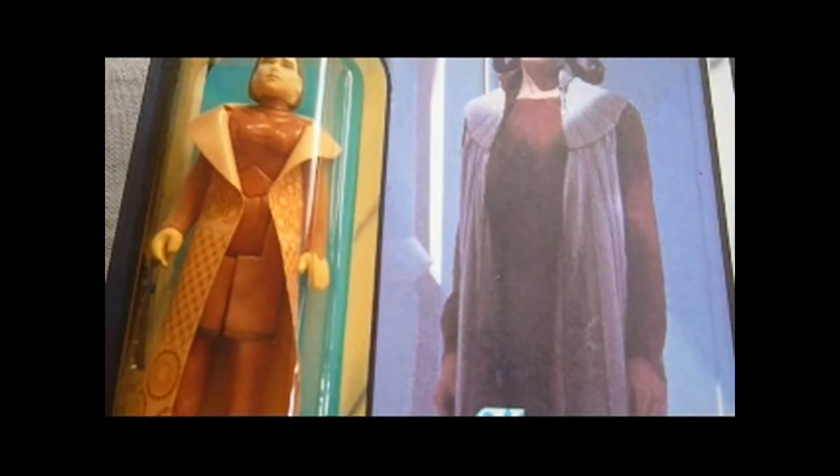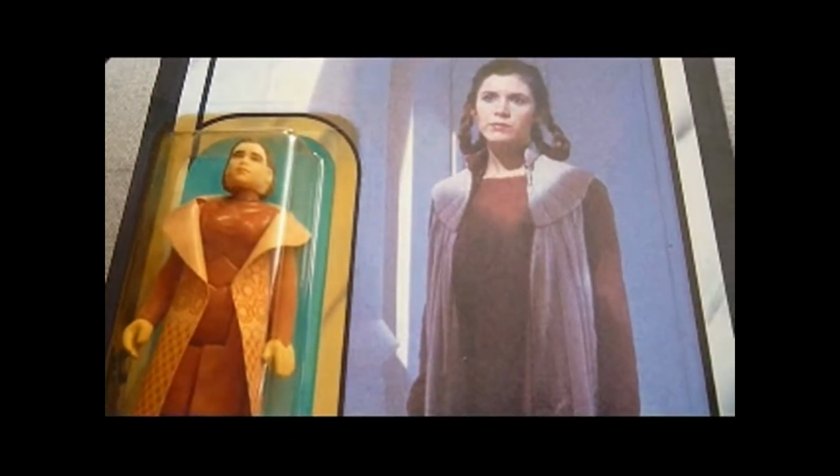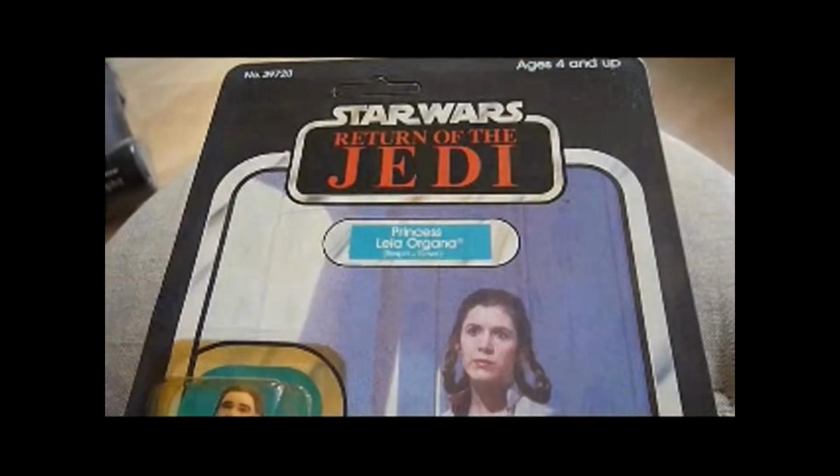She comes equipped with her Princess Leia pistol, and the gown itself has a pattern printed onto it, which isn't on the actual, or maybe it is. You can just see little circles on the dress there. For the time, a reasonable likeness. And this was probably the second version of Princess Leia to be released. There then was Leia on Hoth as well, and then Leia on Endor, plus obviously the first version, which was the white Princess Leia outfit from Star Wars.